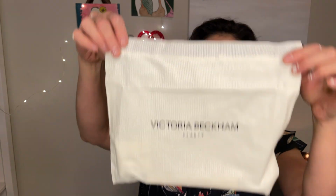Okay, so it does come with this kind of packaging that is compostable, or you can just stick it in hot water and put it down the drain. So that's good to see. It also came with this really nice bag, and it looks like I only got three products.